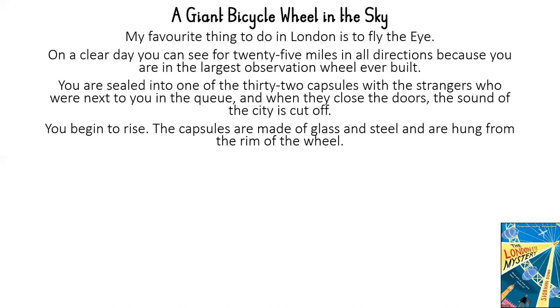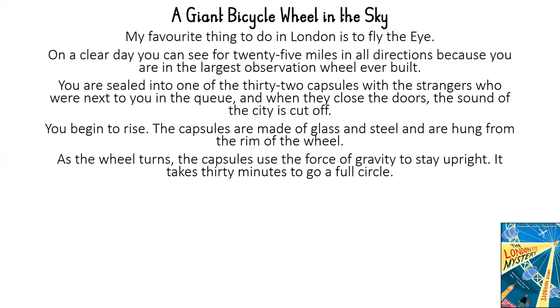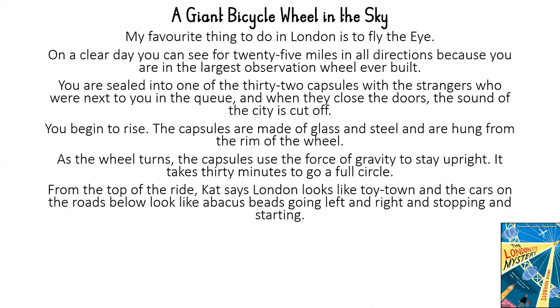Now, obviously the London Eye moves very slowly. So it's almost as if you can't really feel it, but you are beginning to rise up above the landscape of London. As the wheel turns, the capsules use the force of gravity to stay upright. It takes 30 minutes to go a full circle. So that just gives us a little bit more information about the trip.